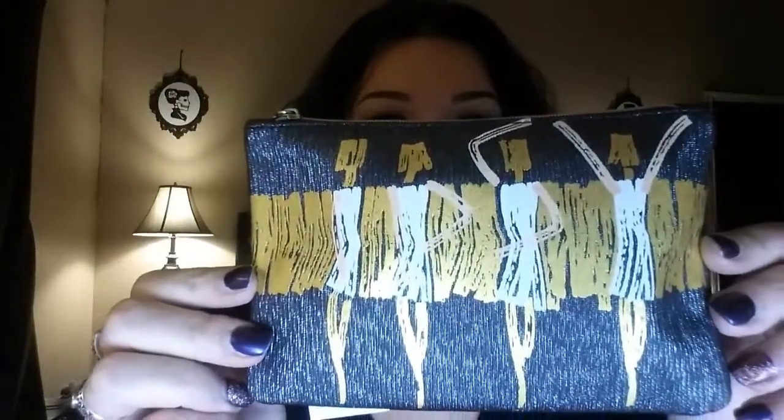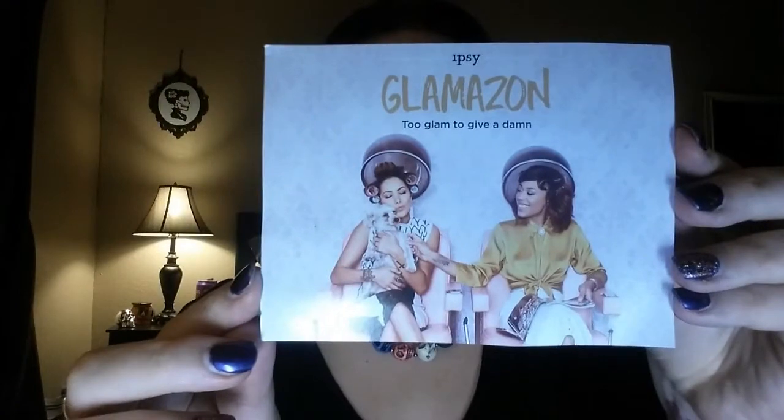This month, here's the bag. It says Ipsy, I-P-S-Y with their arms. That's really super cute. Ooh, hello, brightness. This month is Glamazon. Too glam to give a damn. Here's the back.